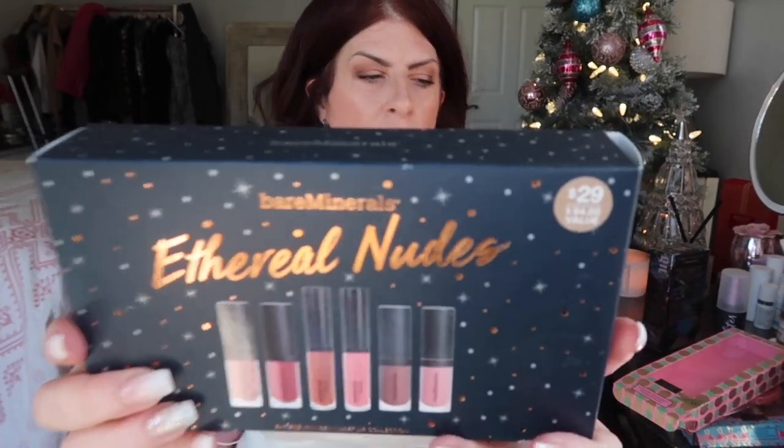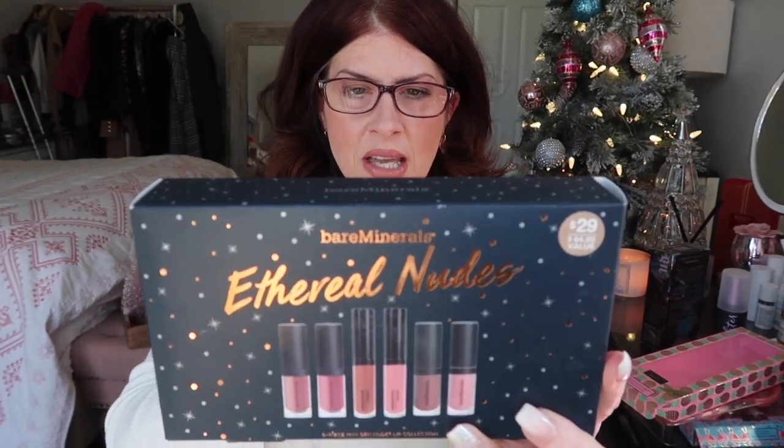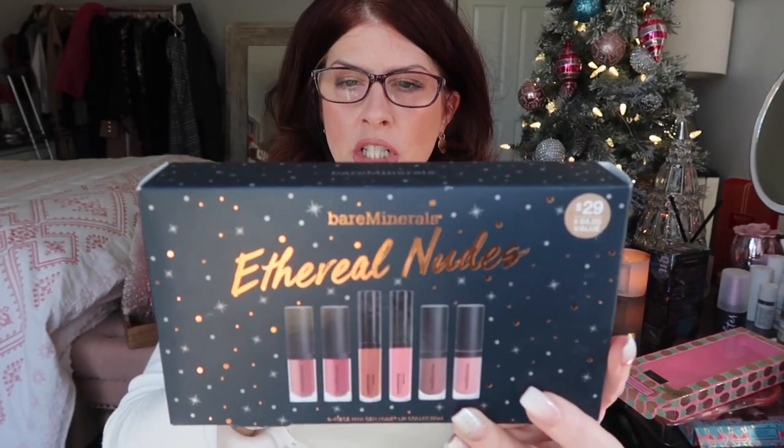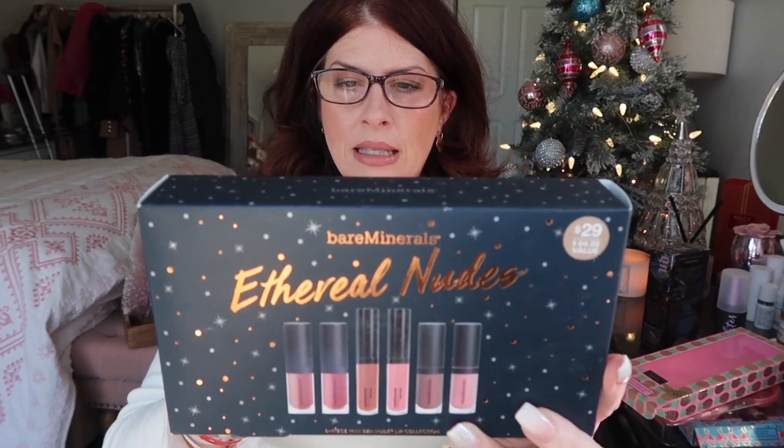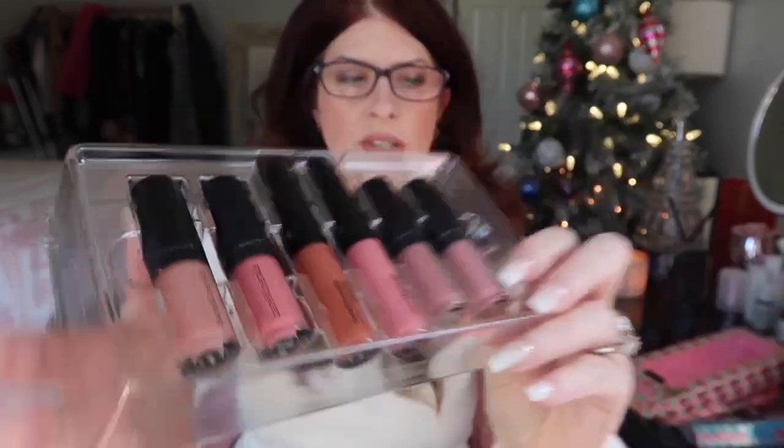I got a really cute package from Bare Minerals. This is the Ethereal Nude collection. So it's kind of really cool. They have 2 mini nude lip glosses, 2 patent lip lacquers, and then 2 matte lips. So let's open this up. And look how pretty this is. This looks gorgeous, and they all are nudes.